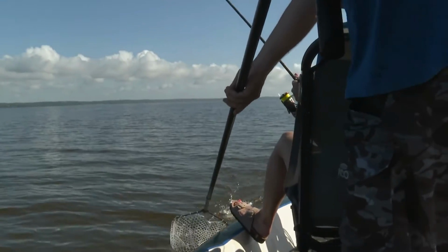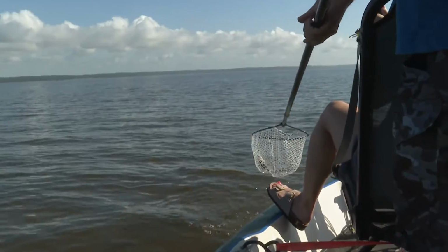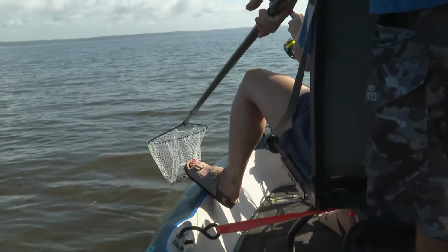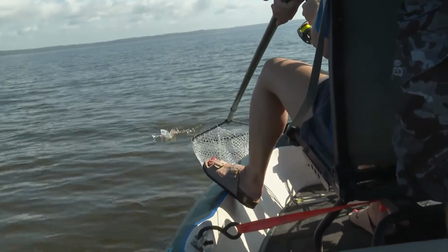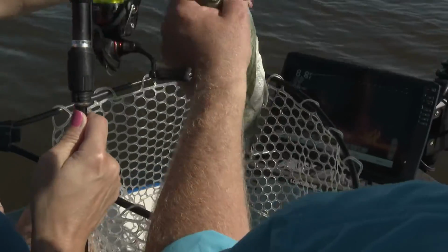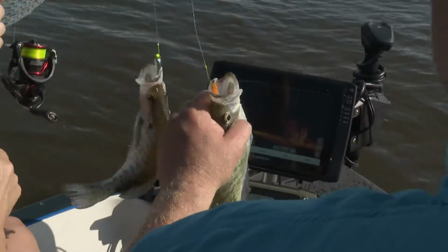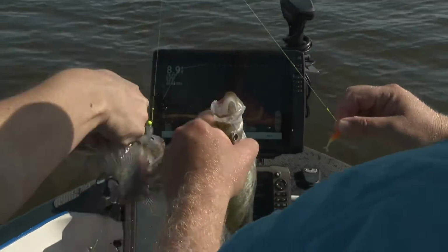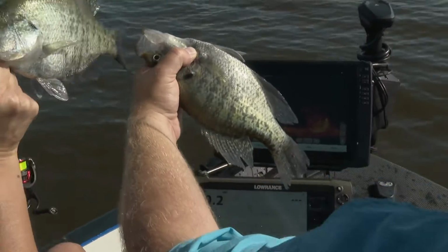Uh-oh, double. Doubled up. Let's see if you can swing it this way. I'll net them both. Pretty good one. Yeah, he is. Yeah, you got a good one. Oh, black one. Oh. There we go. Man. I don't know which one's which. I think that one's yours over there. Look at that.